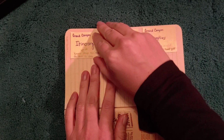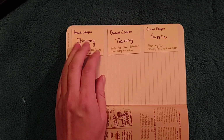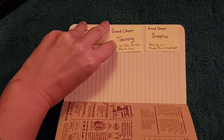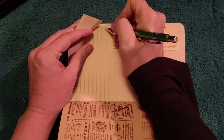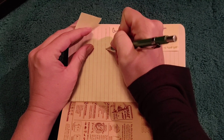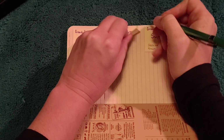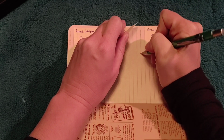And so knowing that, what I plan to do here is break this into 3 sections, one for each of these. Let's see here. So I'm going to just kind of use these as a template to draw my lines.